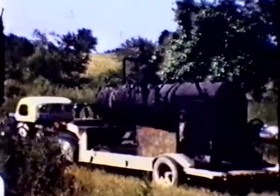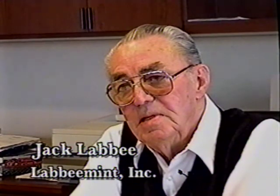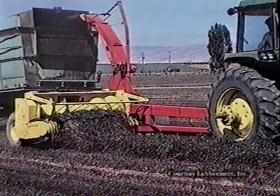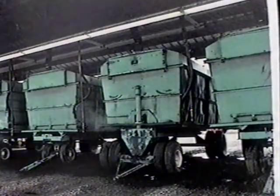Well, I've got this burning desire to become a mint farmer. How much money do I have to come up with for a still? Well, there's different size stills, but I would say a couple $100,000 now to get all the equipment that you need for a moderate size still. When you first started, how much would a still have cost?